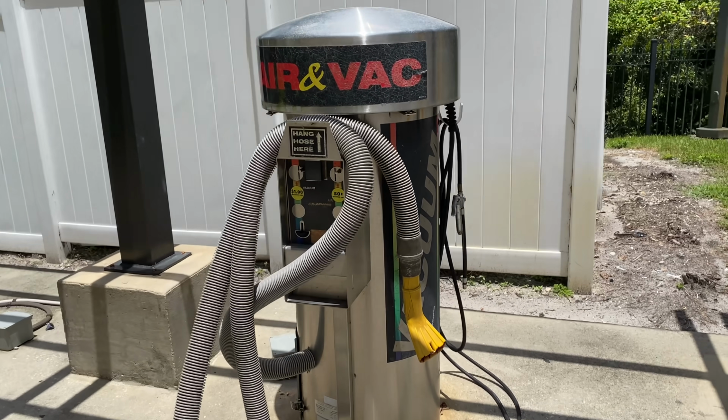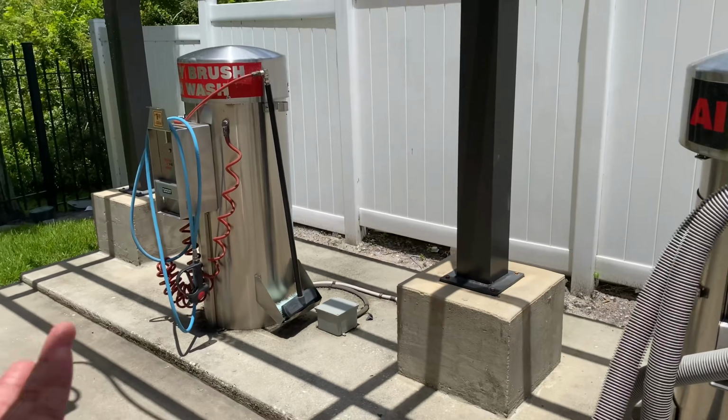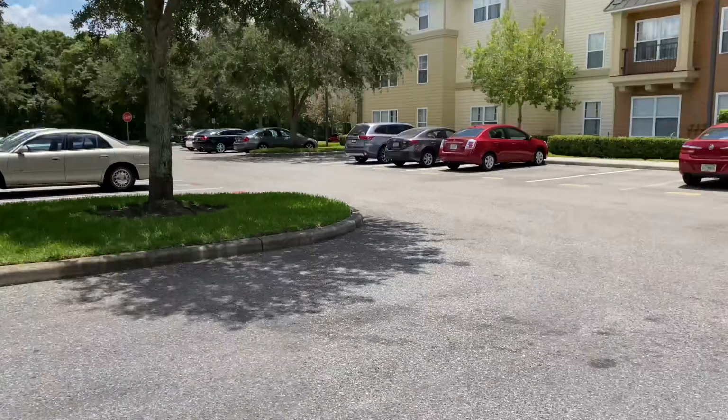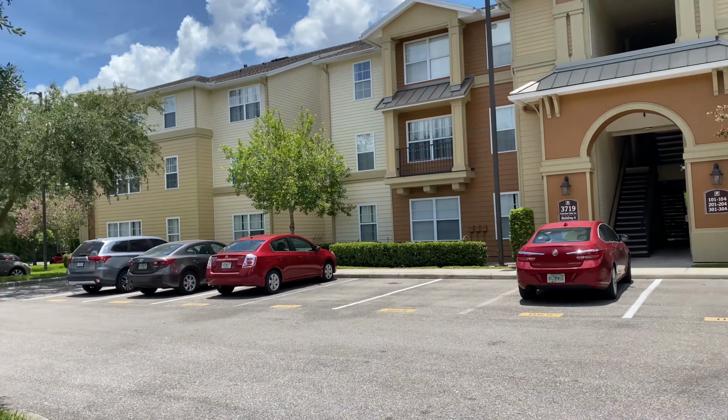Oh, it's a dollar. The vacuum is a dollar, and the air is 50 cents. So pretty affordable. Can keep your car clean, your house clean, all that jazz. Comment down below, Peach Patch, what you're thinking about these so far.